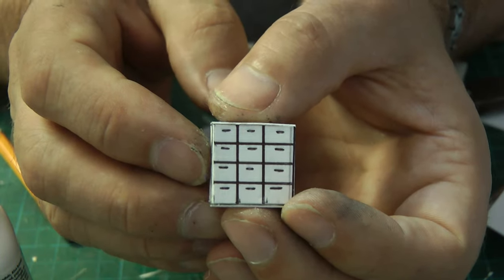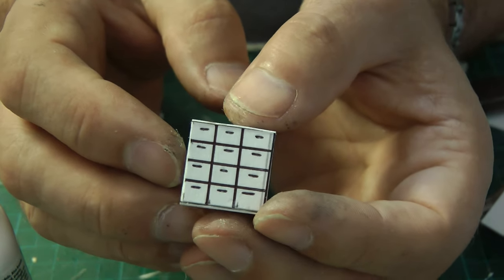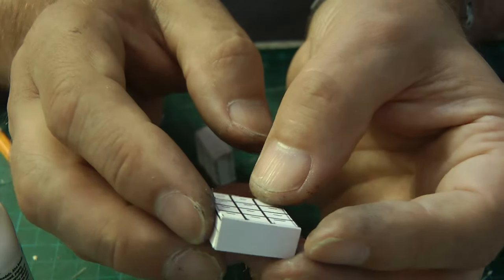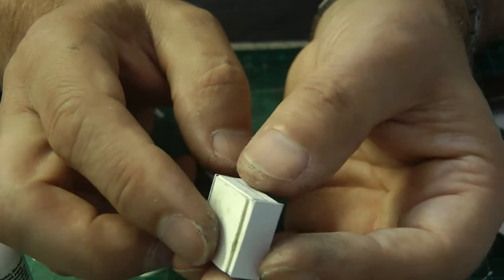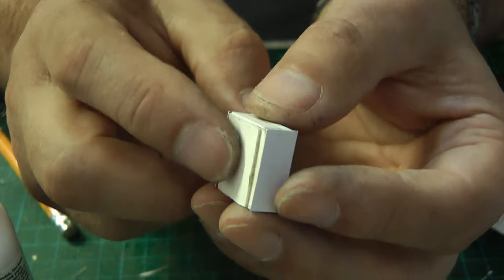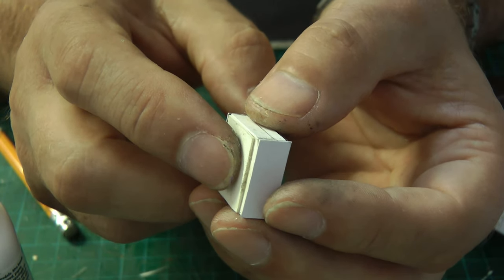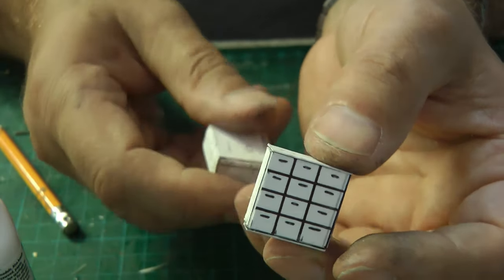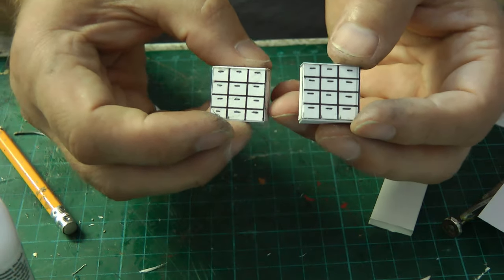And sometime later you should end up with something like this. As you can see, I've put a piece of card on the top, piece of card on the bottom, and I've put an extra thin piece of card on the back, so that we can miss the skirting when we stick these to the wall. So these are now ready for painting.